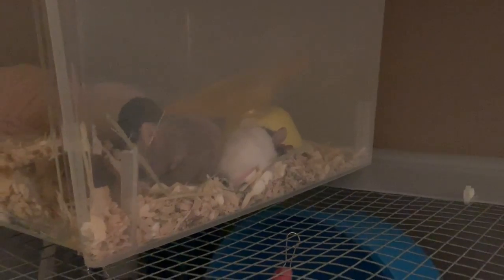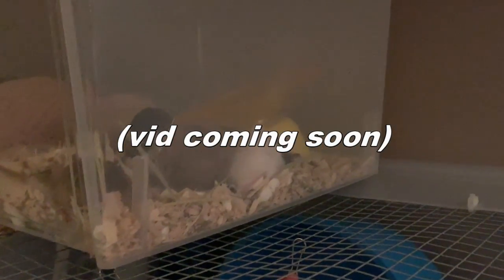My new mouse right there. I'm not sure if I introduced her to you guys, but if I did, you can check that out on the iCard. Petunia is right here.